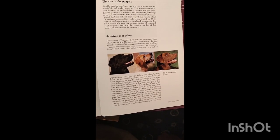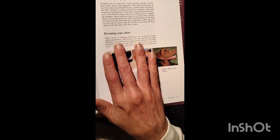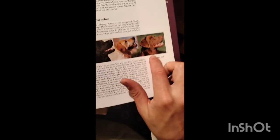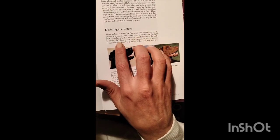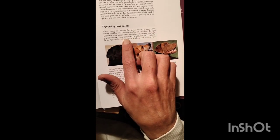Deviating coat colors. Three colors of Labrador Retrievers are recognized: black, yellow, and brown. Vanilla, chocolate, and normal. The brown color can vary from the light milk chocolate, which is less appreciated at shows, to the highly praised dark brown coat color.